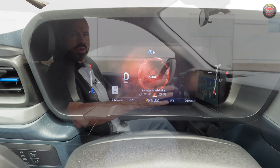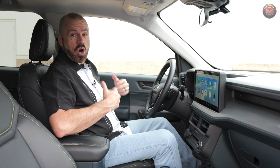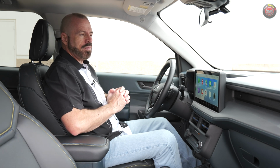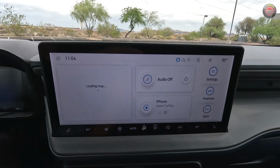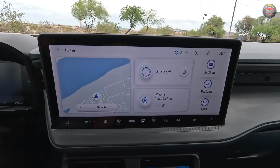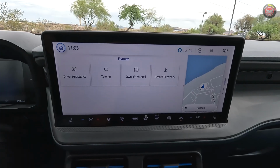Off to the middle is really where the big news is. They've replaced the old clock radio, that awful system this truck used to have, and I know it. I live with one in my 2022 Maverick. It's a piece of crap. This is a much improved infotainment system. This is standard across the board, though in this particular model, this does have the upgraded B&O sound system behind it.